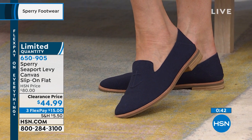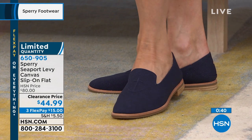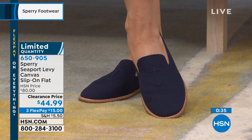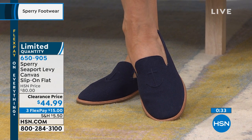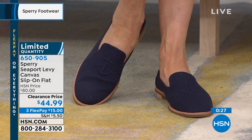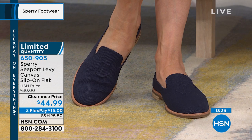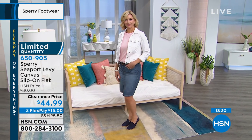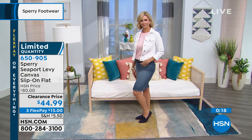So sizes 5.5 through 10, 11, and 12, they are on clearance. So you are nearly getting them 50% off, and you're only doing 3 interest-free credit card payments of $15. If you have an HSN credit card, you get an extra flex. So that brings your payment down to about $11 and change. Amazing, just the amount of technology that's built into this, and the comfort and the premium materials. It's an amazing deal.